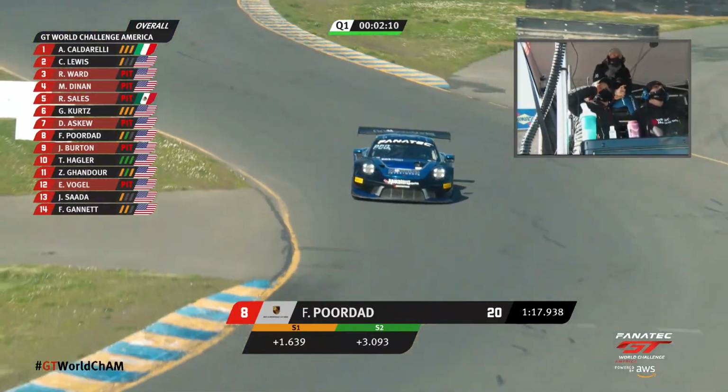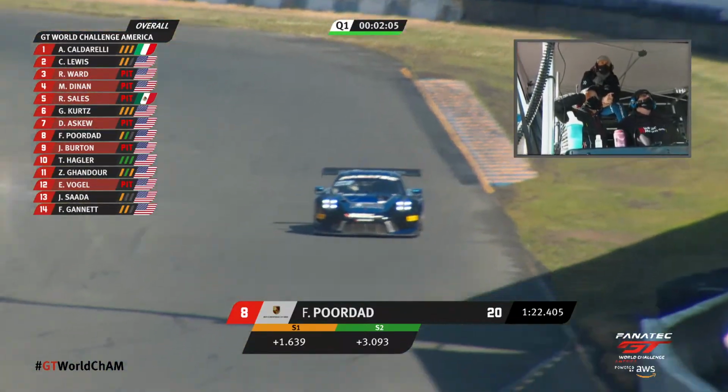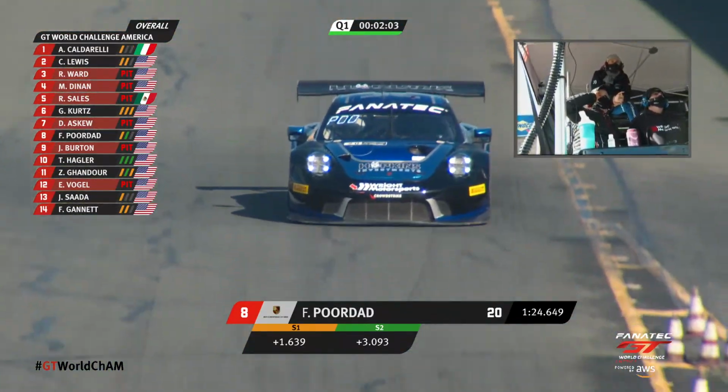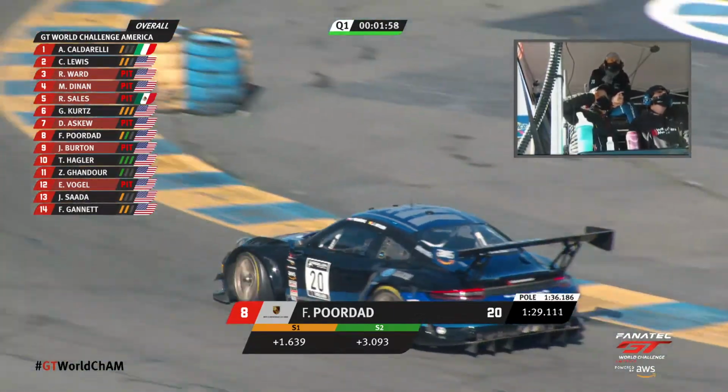One of my favorite things about the 911 is you can see that heritage running through it. You look at a 911 from 1963, one from 1983, one from 1993, and you know you're looking at a 911 that's still true here today.